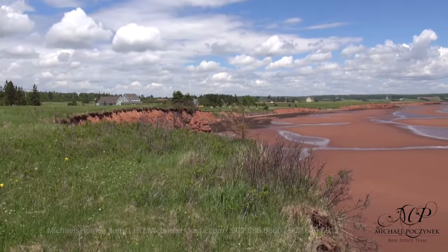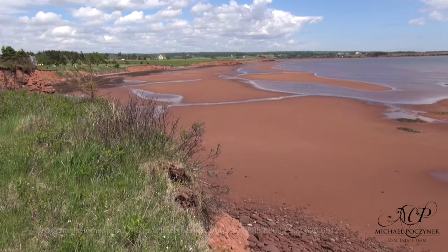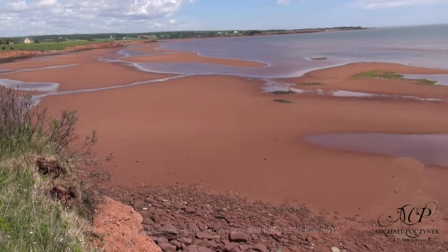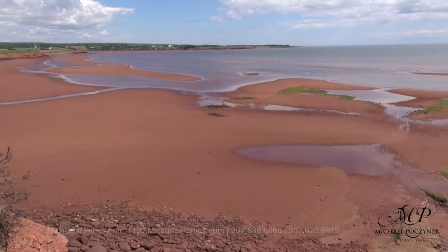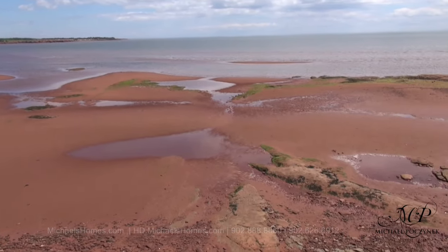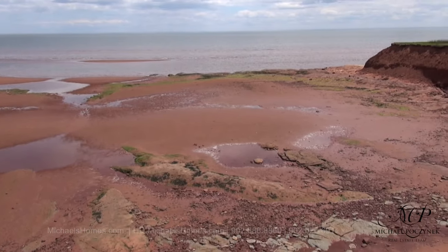As you can see, lots of nice houses. Beautiful, beautiful beach. This is obviously low tide. No, this will not be like this all the time. When the tide comes up in a few hours, it should be probably right up to the shore. But you do have a nice beach that doesn't have a lot of rocks when you get out there.